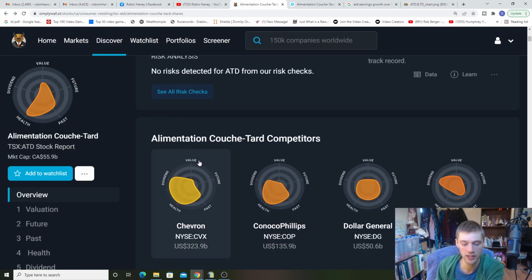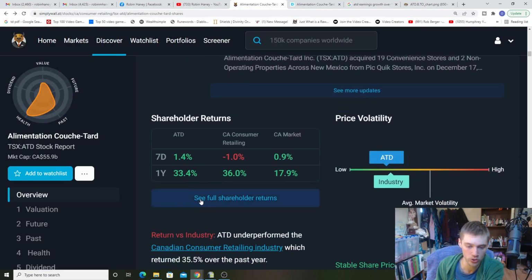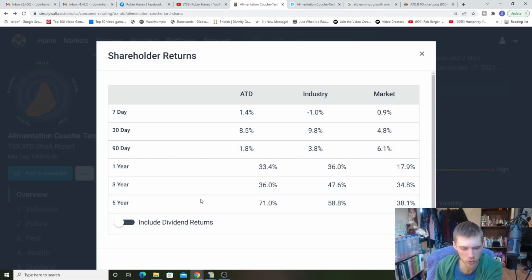And the other thing I want to highlight really quickly before we end this little section on ATD is going to be the total returns, because that's the most important thing at the end of the day. I like stocks that have good dividend growth, good dividend yields, but I also like stocks that have good growth. That's a big thing, and it's something a lot of people don't look for, especially dividend investors. And I like companies that do a little bit of everything.